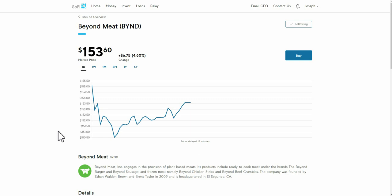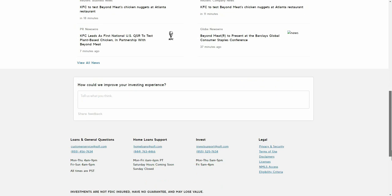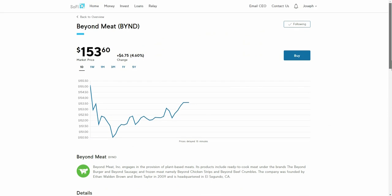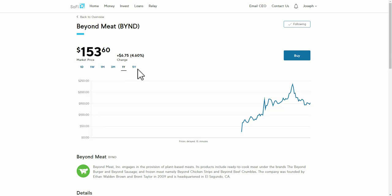But this is just what it looks like when you do a search on a company. They have information here, and it's very simple. It's not complicated. Just like your M1 Finance or your Stockpile, their screens are not complicated at all. It's fairly simple, and it's fairly empty. You can just see here, you can play around with it and see how things have gone with a company.